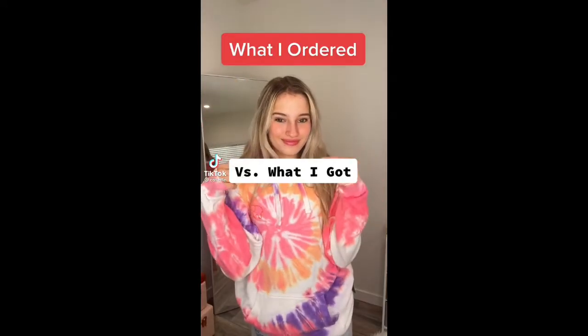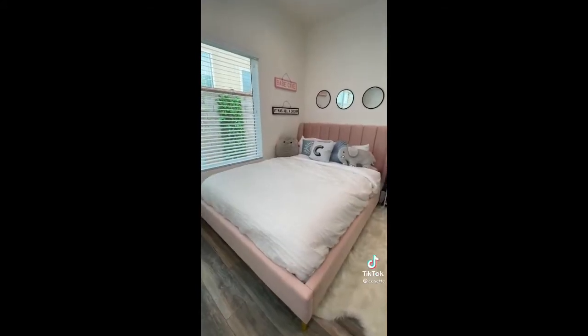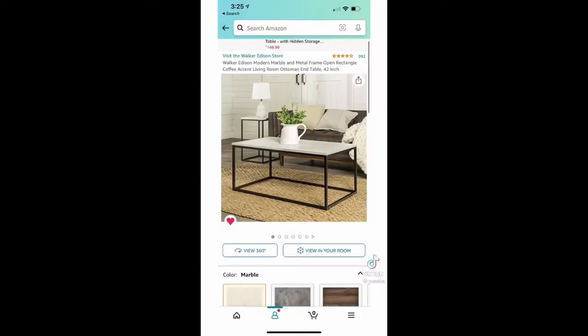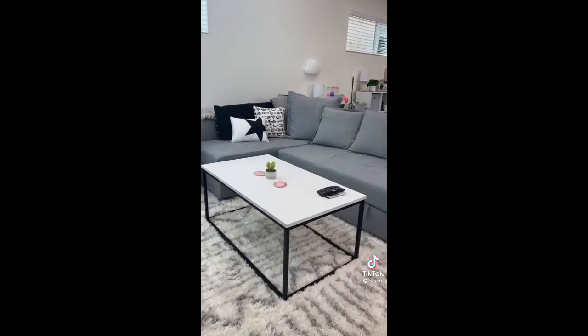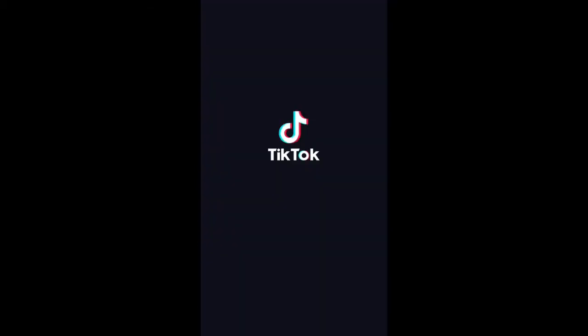What I ordered versus what I got, Amazon edition. I was taking a big risk ordering my bed off of Amazon, but I absolutely love how it came out. This set of gold planners is super affordable and great quality. I love my marble coffee table and I still can't believe it came from Amazon. This beanbag folds out into a full-size mattress and it's perfect.